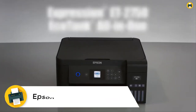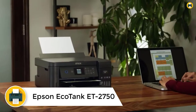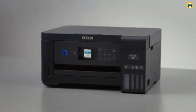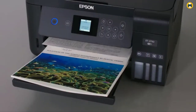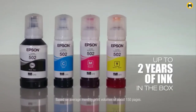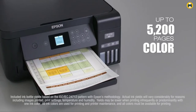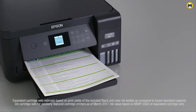Epson introduces the Expression ET2750 EcoTank printer. Designed to handle a wide range of home print jobs, it's the perfect combination of value and convenience. It offers cartridge-free printing with easy-to-fill, super-sized ink tanks, so you're always ready to print. It includes up to 2 years of ink in the box. That's enough to print up to 6,500 pages black, 5,200 color, equivalent to about 30 ink cartridge sets. That equals $1,000 in ink value.